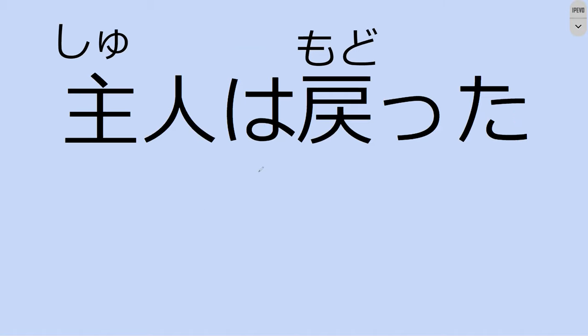So there's four types of returning in Japanese. There's I'm returning home, I return to a location, I return something to a location, and some non-living thing returns on its own somehow, like perhaps an automatic library book. So there's four. Interesting. Okay, let's go read this sentence then.